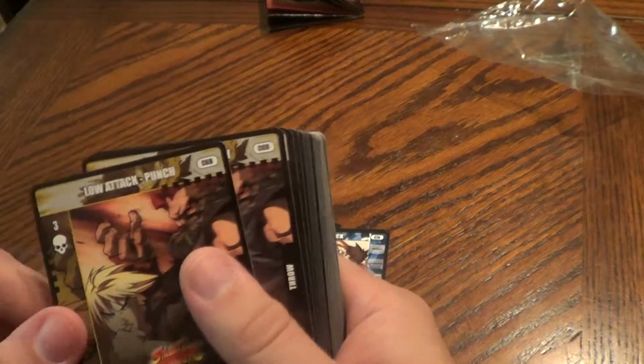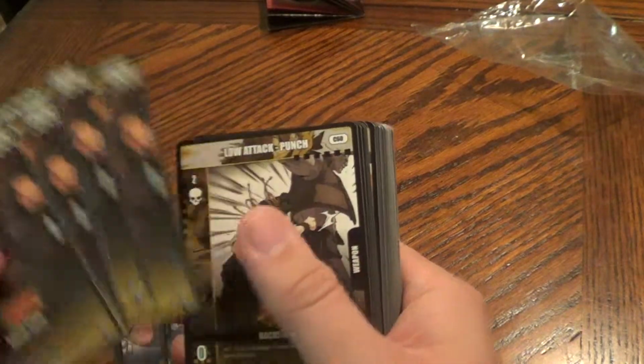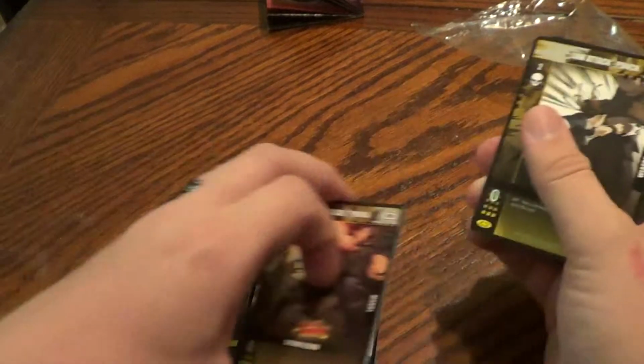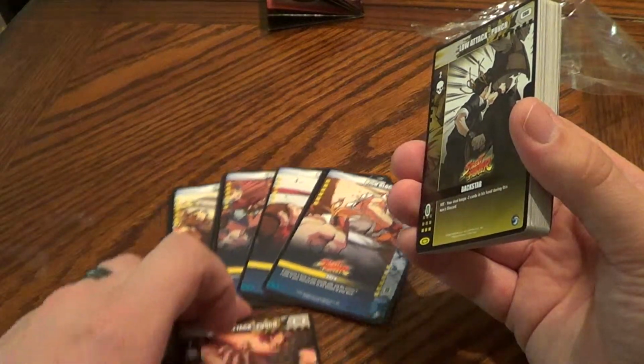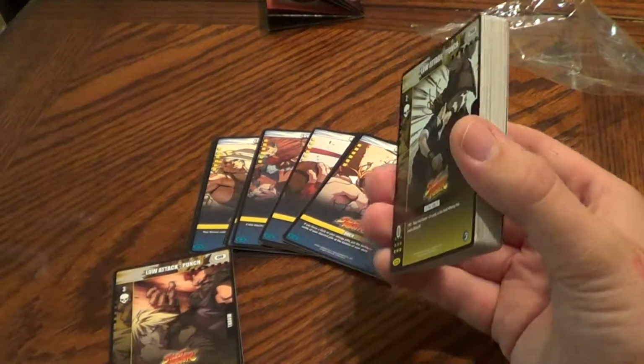And just your standard low attack. Punch. Sunken Elbow. Has a cool picture of Akuma on there. You get 4 of those. So we'll make a separate pile for attacks.